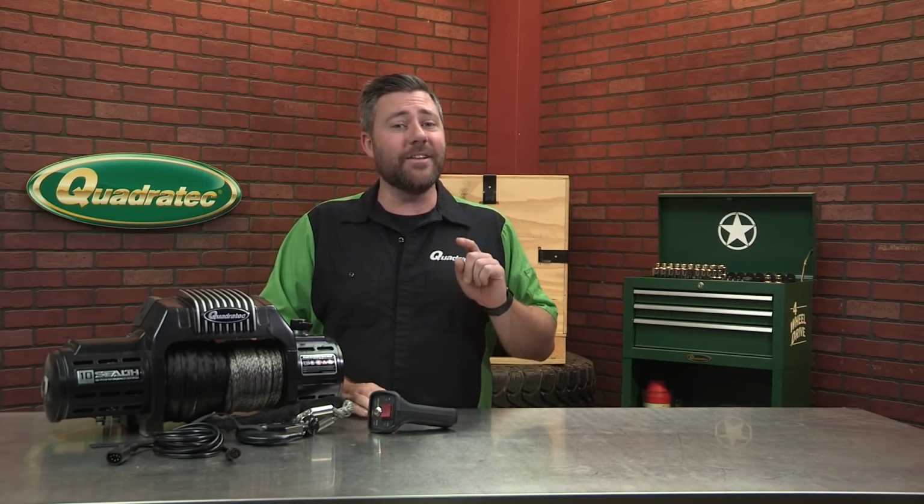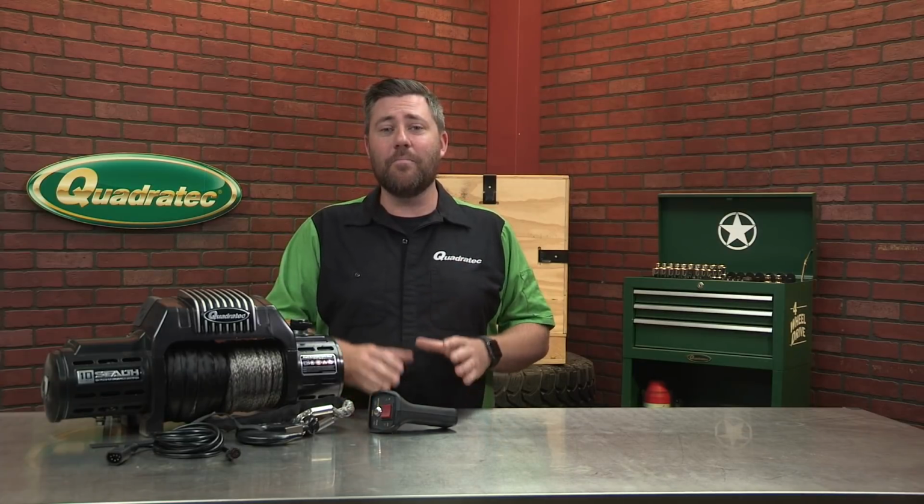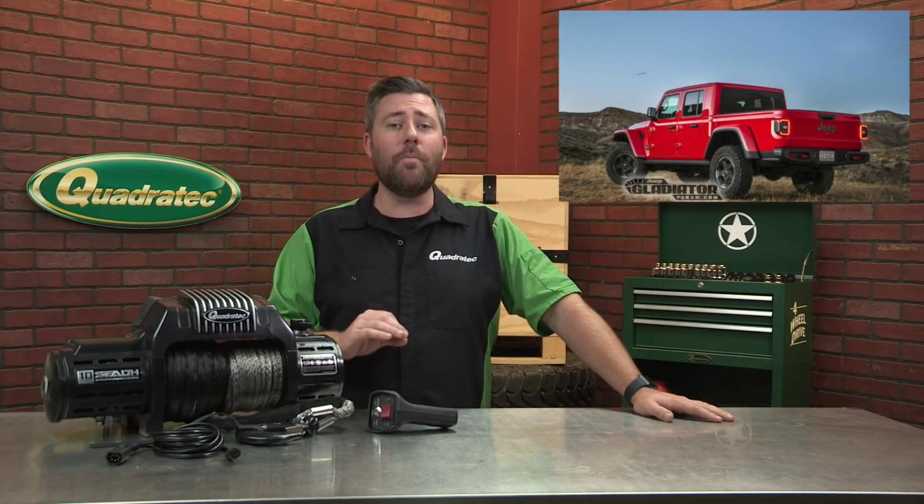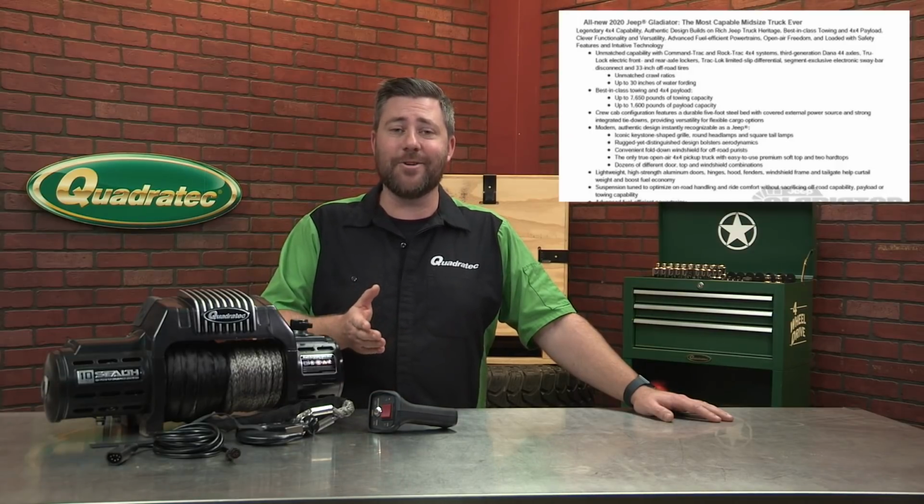Now let's go ahead and get started with the Gladiator. By now, I'm sure most of you have seen the pictures that were pulled from the FCA media site and shared by our friends over at JeepGladiatorForum.com a few days ago, showing two possible trim level variants of the all-new Jeep truck. Now, in addition to those pictures, we also got a short list of features to analyze. So why don't we go ahead and get started with those?